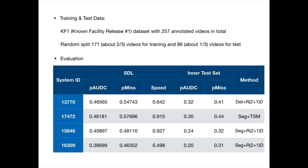Comparing to the results on the leaderboard, we found that the trends of results on the two test sets are similar. That is, the model performing well on our inner test set also shows superior performance on the leaderboard, as shown in this table. The evaluation results also show that our segmentation-based system performs better than the detection-based system. And we finally achieve 0.39 PUDC with a speed at around 0.5 real-time. That is, for a 5-minute video, the processing time is less than 2.5 minutes.